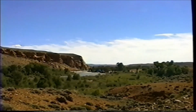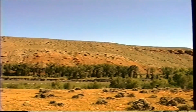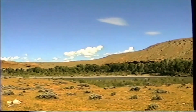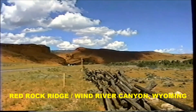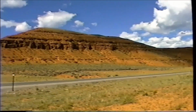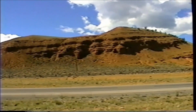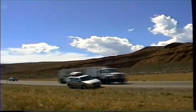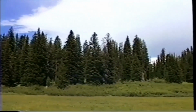Now here we are in a really interesting place. I think it was officially the Red Rock Ridge, and we drove alongside a river, and this was called Wind River Canyon, Wyoming. This is the sort of thing you would expect to see in the southwest of the U.S. I did not expect to see formations and drive through canyons like this on the way to the Grand Teton. There's my vehicle there. And I was excited to see all these things.